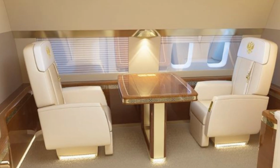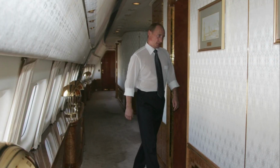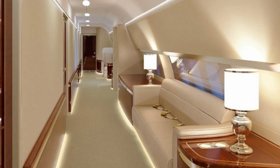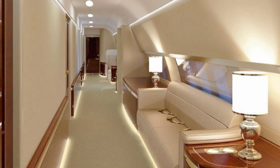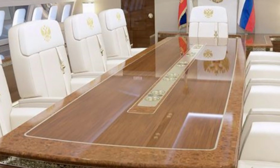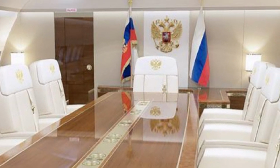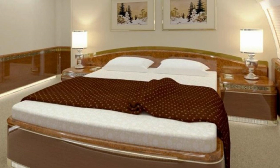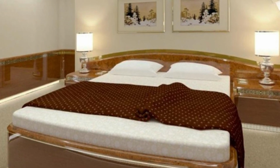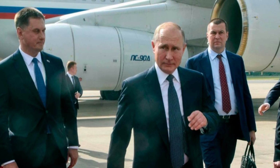The interior is nothing short of luxurious, with cabins featuring lavish white leather, walnut veneers, and elegant gold accents. The neoclassical design creates an atmosphere more reminiscent of a high-end hotel than an airplane. The presidential standard with Russia's coat of arms is proudly displayed on several walls and headrests. Putin himself has a private bedroom that boasts a king-size bed for restful sleep during long flights. Being 70 years old, he can't exactly afford to sleep in discomfort.